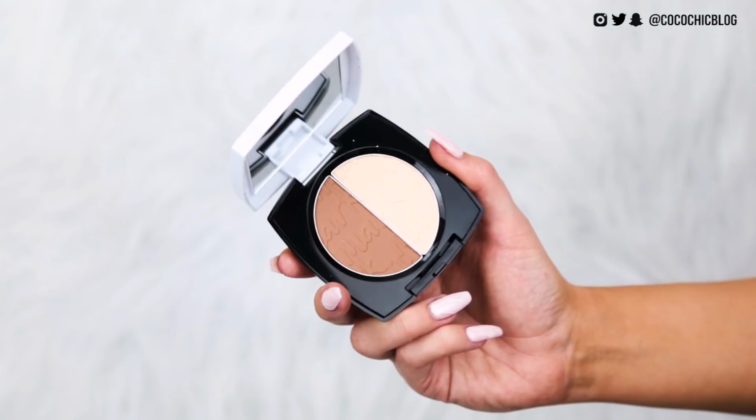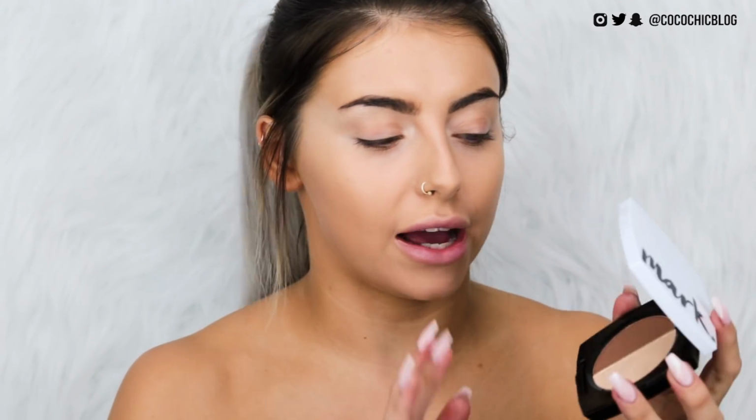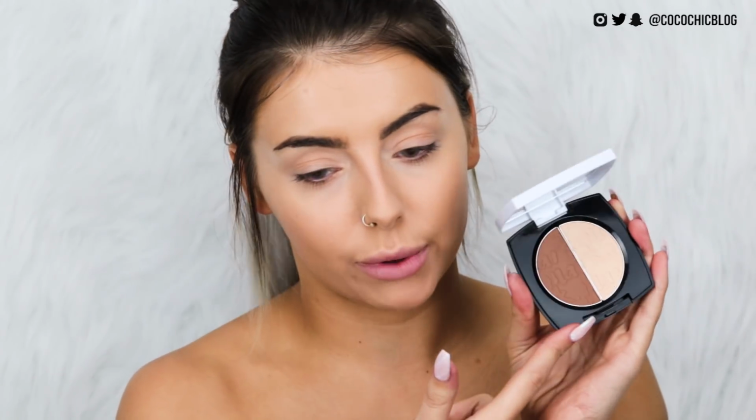This is the Dual Glow Cheek Color and Highlighter. I have mine in the shade Basking Beauty. I think this is the only contour and highlight one. All the other colors with this came with a highlighter and a blusher, I believe. So I went for the one that has more of a contour shade just because I'm not really much of a blush person, to be honest. And this cost £9, so one of the more expensive products that I picked up.